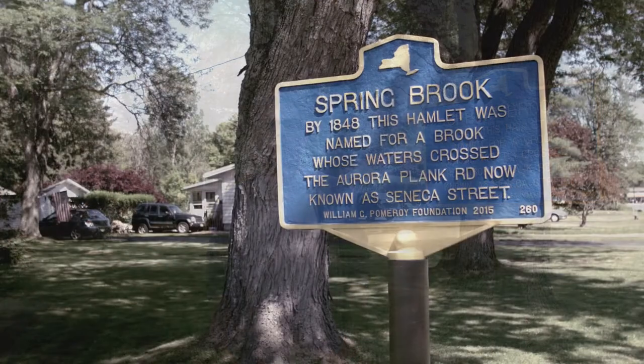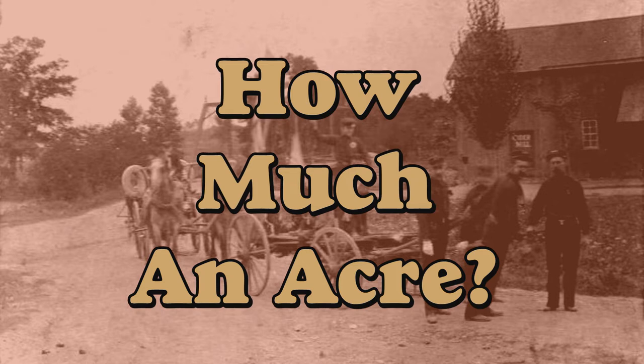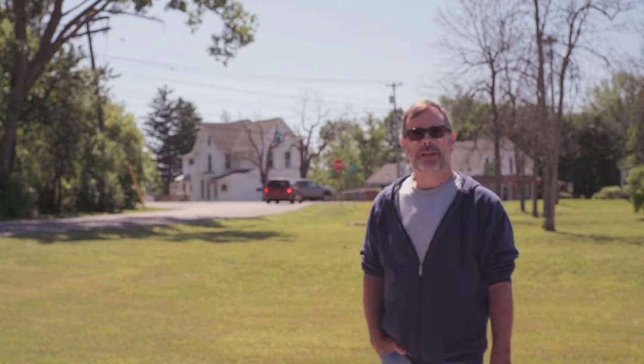By 1848, this little bucolic area that sat right on the Indian Trail, Turnpike Road, had its own burgeoning frontier population of 300. Recorded history of Springbrook begins right after 1842, when the last portions of the Buffalo Creek Seneca Indian Reservation were sold to the Ogden Land Company for just $2.14 an acre.